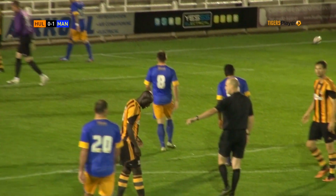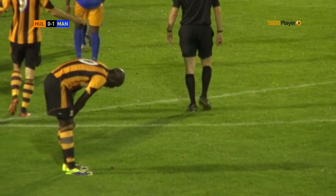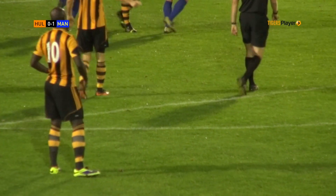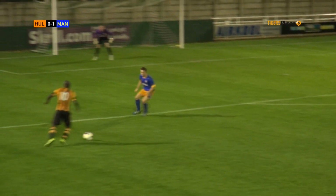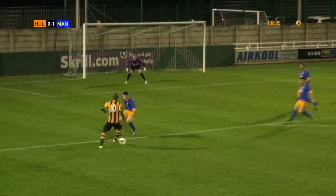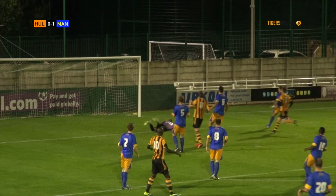I was right behind that. That was bending inside that far post. And Mitchell it was who dived away to his left-hand side and tipped it round the post. Excellent effort from Sagbo. You really wanted him to take it on, but he had other ideas and curled it quite beautifully. Good save. Still 1-0 to Mansfield.